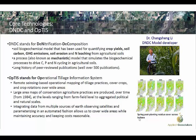The other thing I want to mention about OpTIS is that although the analysis is conducted at the farm field scale, because we're using all publicly available data, the private data is not available to us. All of this is aggregated up to scales like state, HUC8, and crop reporting district levels, and it basically protects farmer privacy while giving us snapshots over time and space of what's going on on the ground.